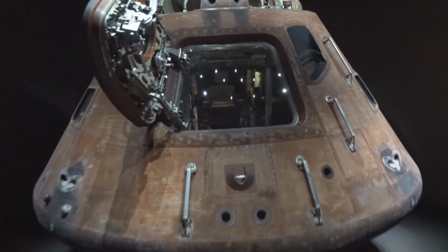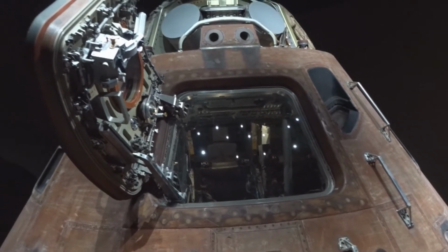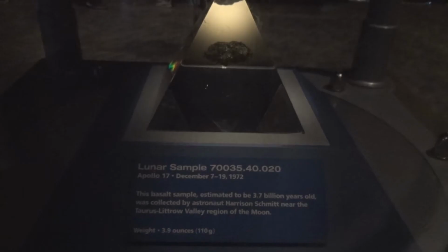Ladies and gentlemen, may I have your attention, please? The next presentation in the Lunar Theater will begin in 3 minutes. If you would like to join us, please proceed to the nose end of the Saturn V rocket.